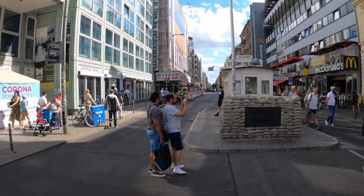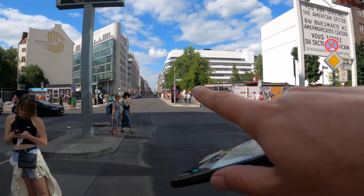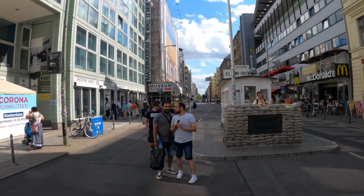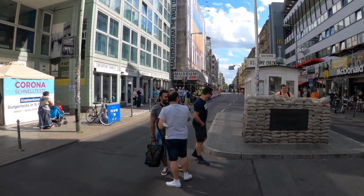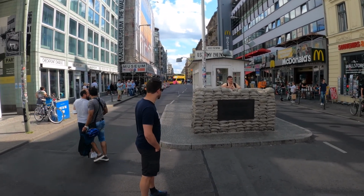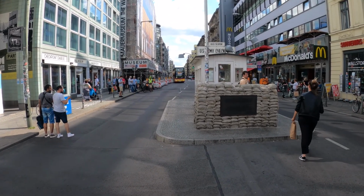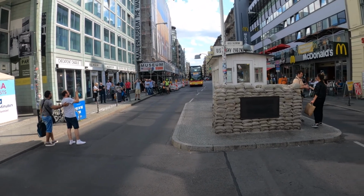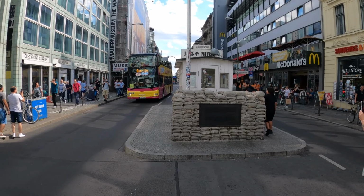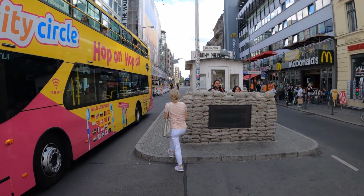So you basically had 10 American tanks lined up here and 10 Soviet tanks lined up here, and none of them would back off. And this went on for 5 days and could have basically started the Cold War. If one of them tanks had shot, that would have been it. So no one wanted to back down because that would have been seen as a sign of weakness, and eventually they did kind of come to a compromise where the tanks would just retreat 10 meters at a time.